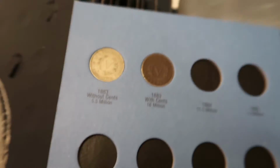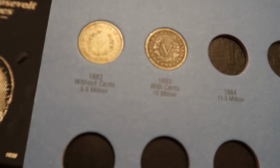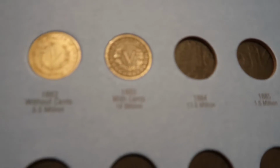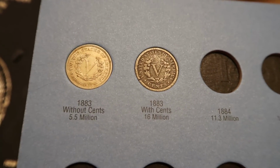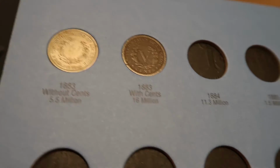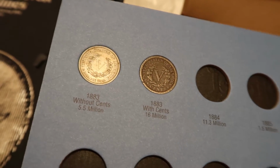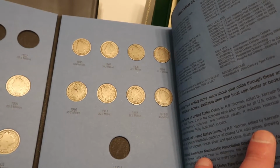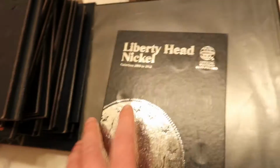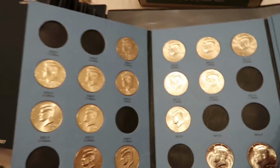So we have the 1883, which Brian Hooper sent me these. So we got without cents and with cents. You see that it says cents on the one on the right, on the bottom. On the bottom of the left one, it has the phrase E pluribus unum. So the difference is pretty big in mintages, 5.5 million compared to 16 million. And then we got some more over here, and more over here. Can't wait to fill that one up too. That one will look pretty cool when it's finished. These are NIFCs, so 2004 on up.